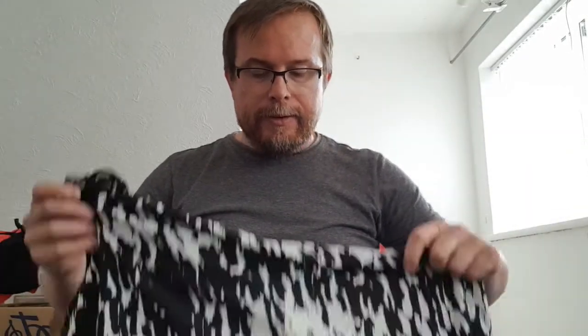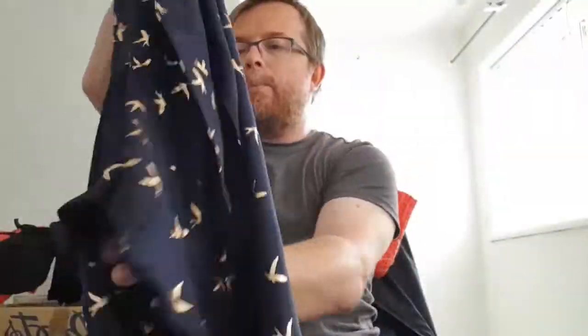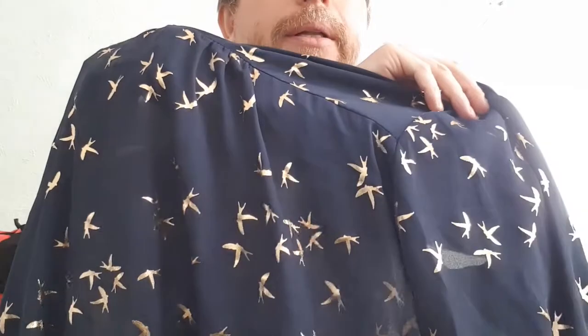JD Williams top, nice abstract design. Let's have a look. It looks quite bigish, 26 maybe, exactly 26. So yeah, £7.99 should be achievable. Just a t-shirt by Papaya, size 18, £4.99. Happy to sell it for £3.99 really. Another top, is it? Yes, it is. By Roman, size 18. I think it's open front. No, it has buttons, so it's a buttoned top. Nice print, nice print. £12.99, I would say.